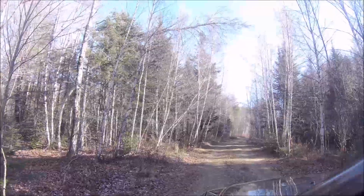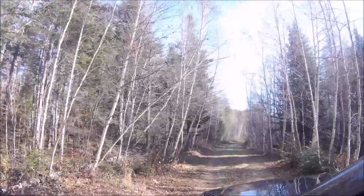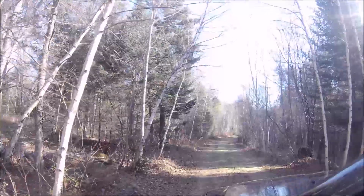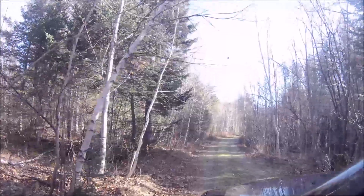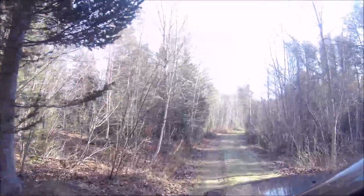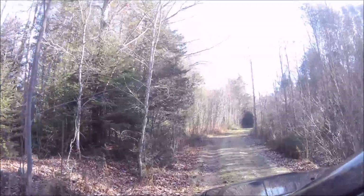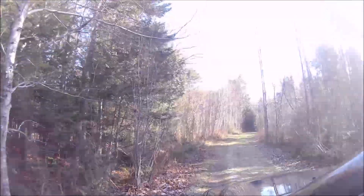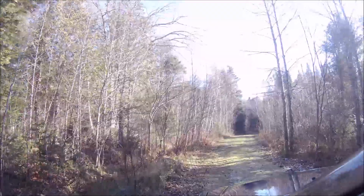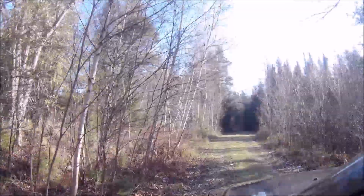I love this property. It's got just about everything a man would want, except the place to go fishing. And I do have a pond, but it's not something where I'm not sure exactly what the deal is on that pond. All I know is that they had a horse here, and the horse got stuck in there, and they killed it when they put a rope around its neck and tried to pull it out with the tractor. Guess it broke its neck.